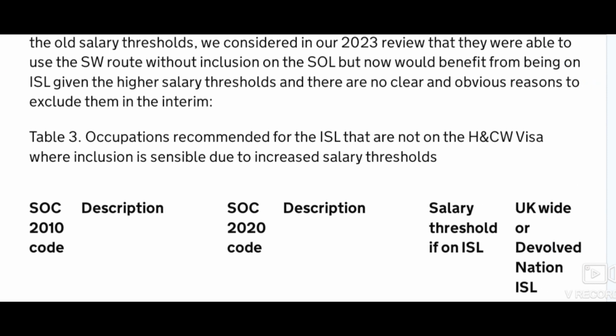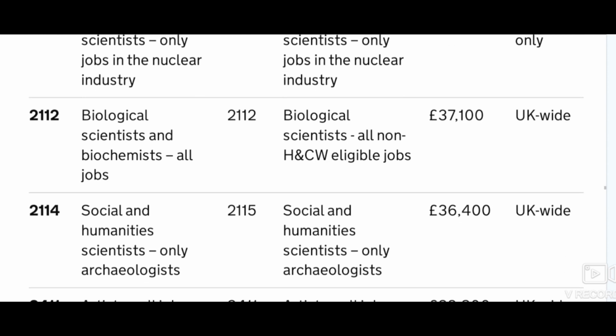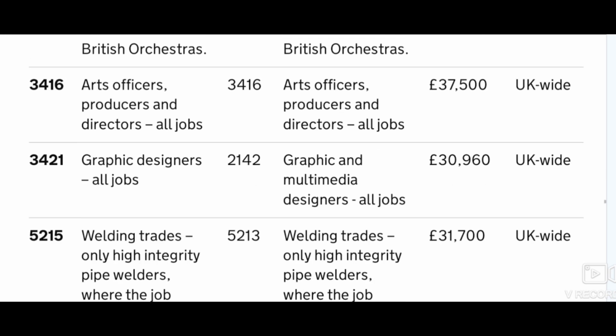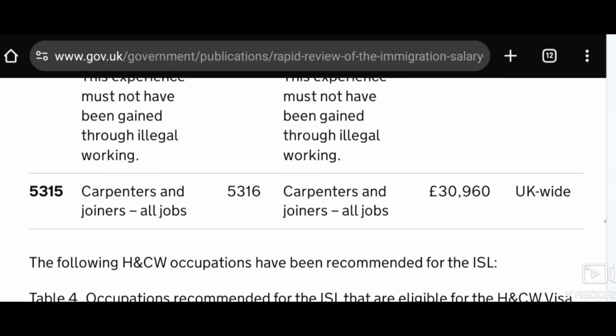And what other occupations were recommended for the ISL that are not on the HNCW visa, where inclusion is sensible due to the increased salary thresholds. So these professions will also be removed: chemical scientists and biological scientists, social and humanities scientists, artists, dancers, and musicians, arts officers, producers, graphic designers, welder trades, and carpenters and joiners. All these professions will be removed from the list as well.